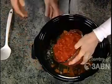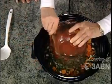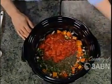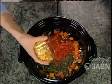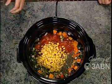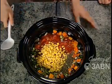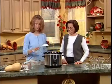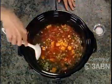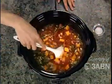See if I can do this without splashiness. There we go. And then we'll put some corn in, which is optional. 3½ cups of corn. I like the color that adds to it. And we'll stir it up. We'll add our salt after it's done cooking. Sometimes salt can make corn a little bit tough.